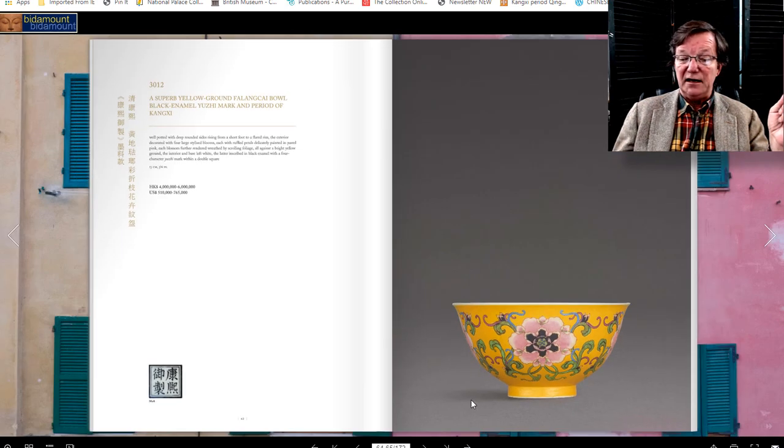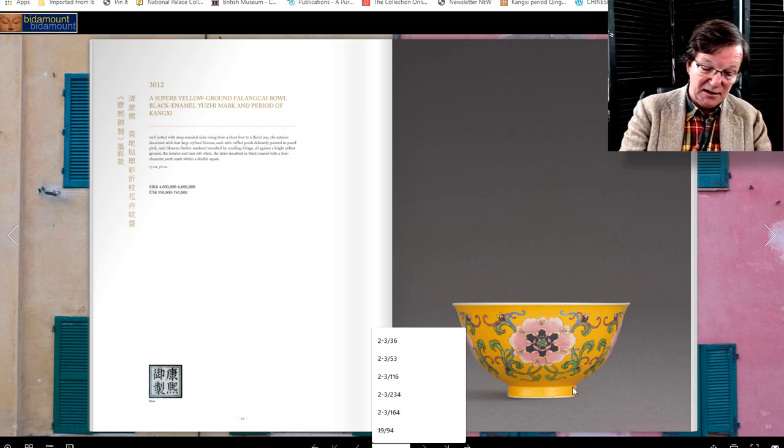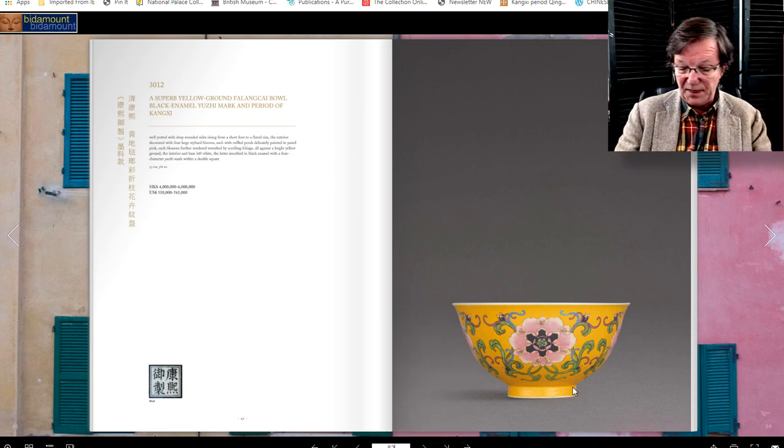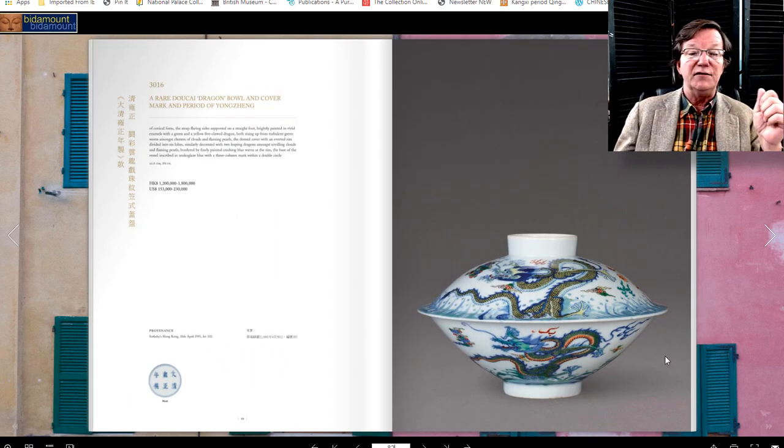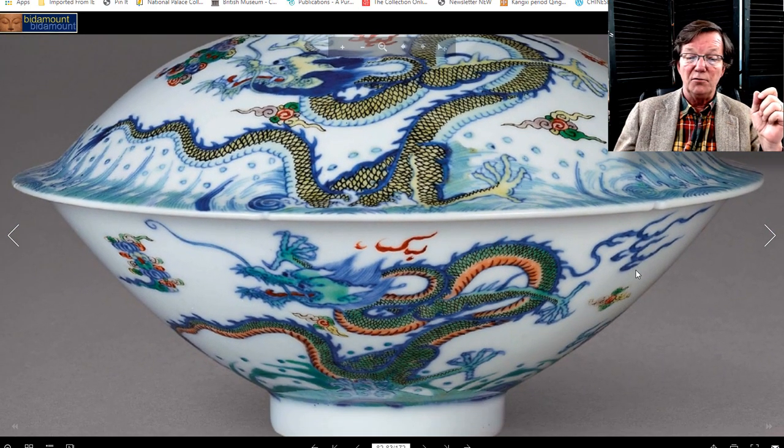All right, and another extreme rarity. All these sales are just filled with extreme rarities. There's five catalogs of them. And then get over to this, a really spectacular Yongzheng covered Doucai bowl with dragons on it. A very, very rare piece, superbly well done.